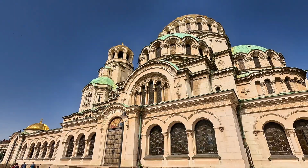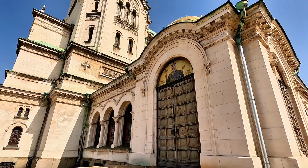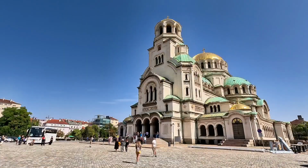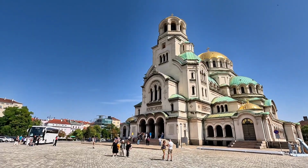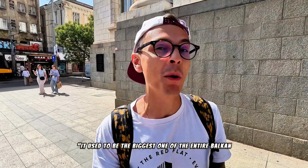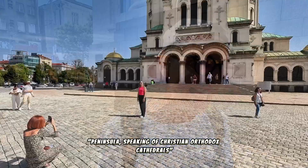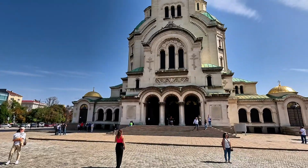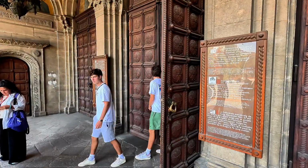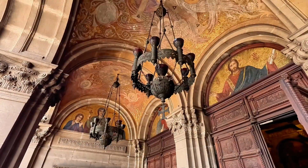Built in the Neo-Byzantine style, it is enormous and can hold around 5,000 people inside. As well as being a primary symbol of Sofia, it is also the main tourist attraction. It used to be the biggest one of the entire Balkan Peninsula, speaking about Christian Orthodox cathedrals. The cathedral was built in honor of Russian soldiers who died in the fight to liberate Bulgaria from Ottoman rule in battles that covered 1887 to 1888.